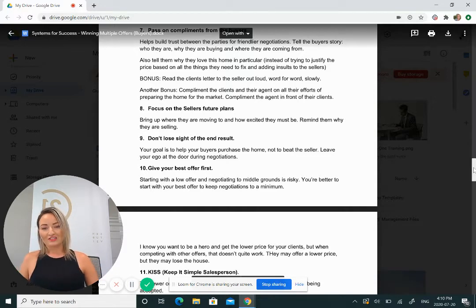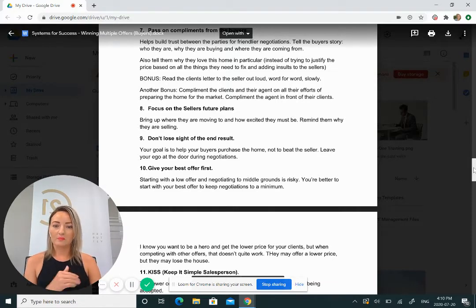Tip number 9, don't lose sight of the end result. So your goal is to help your buyers purchase the home, not to beat the seller. So a big tip, especially for newer agents, leave your ego at the door during negotiations. I know a lot of agents out there really play an aggressive game and they want to be this angry, ego-driven person to try to get their buyers this deal and be some sort of hero. And honestly, when I first started my career, I thought that's how you had to be. You had to be this strong negotiator.